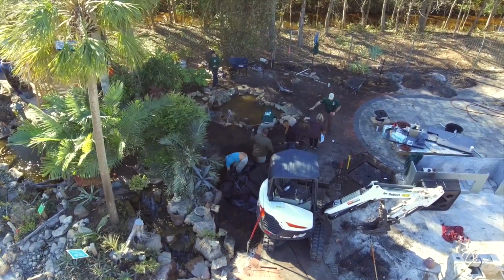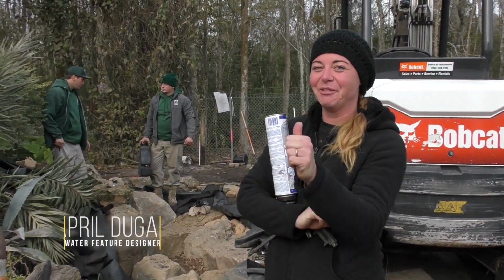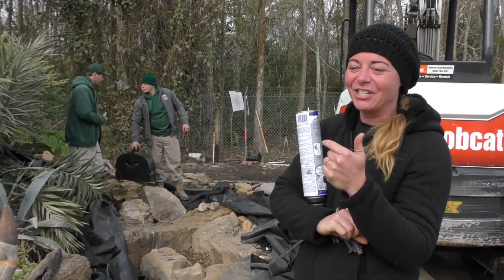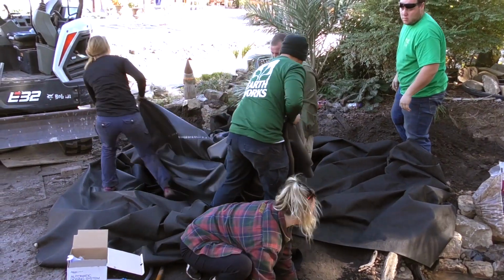Hey, it's April here. I am so excited. I am not in New Hampshire where it's -10. I am in Florida where it's still chilly. It's 40, but this is what my vacation looks like. We've got a beautiful pondless waterfall that's being built behind us.